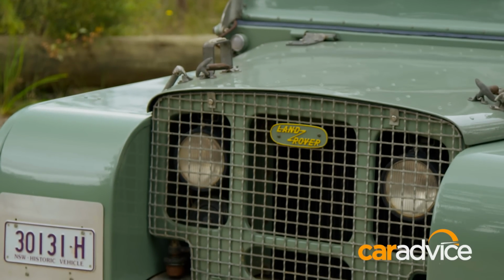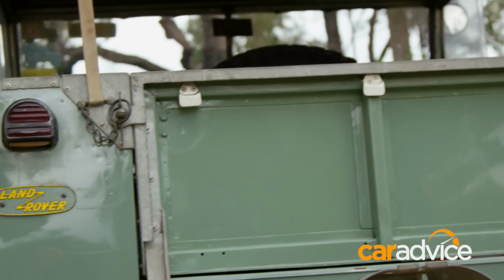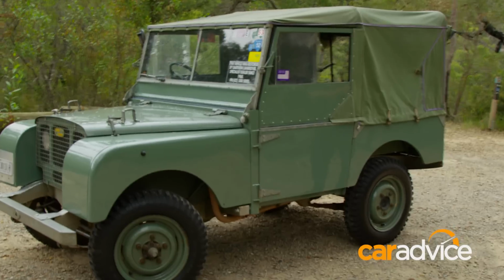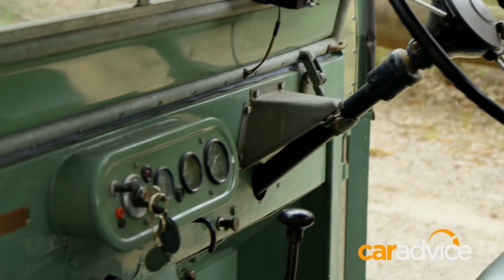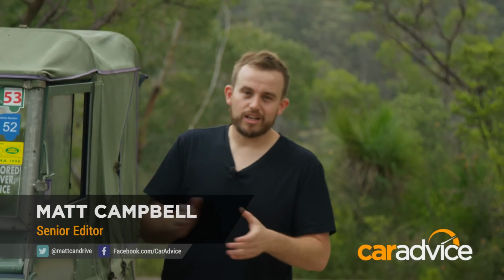Once upon a time when someone said Land Rover, this was what came to mind. It's a Series 1 Land Rover, the first example ever registered in Australia, and the 138th vehicle ever built by the iconic British brand. This is a car and a brand with a lot of history.